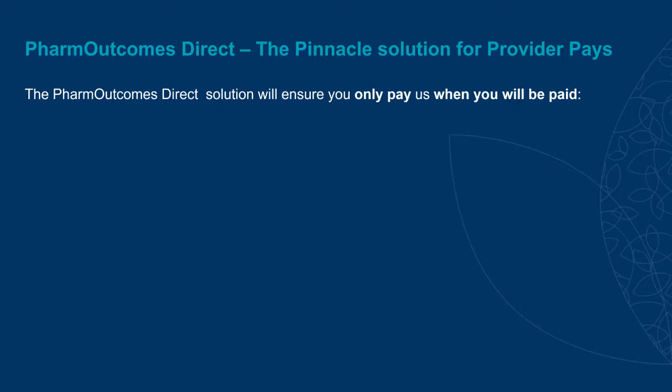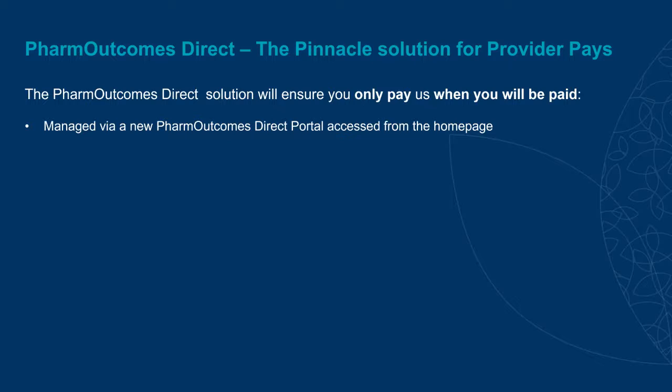So our model is a pay-as-you-go model. The PharmOutcomes Direct solution will only raise a charge for the pharmacy when you complete a CPCS follow-up. So when you save your CPCS follow-up, we direct your claim into MYS. You will be paid whatever fee is negotiated, and then we will raise a charge to the pharmacy. So it's a pay-as-you-go model, no annual fee, no setup fee.